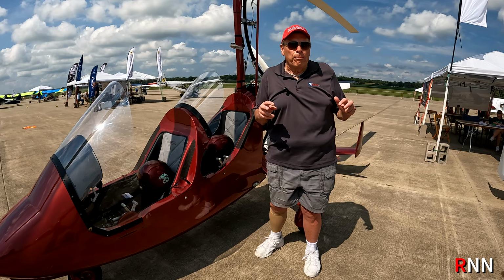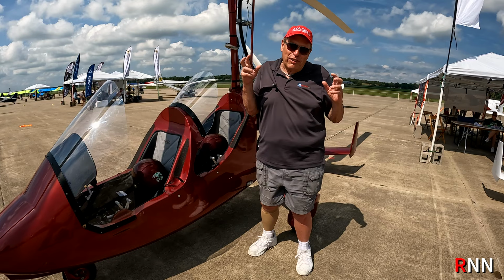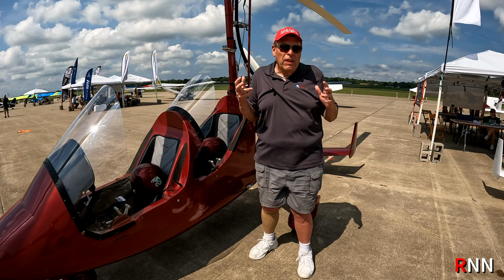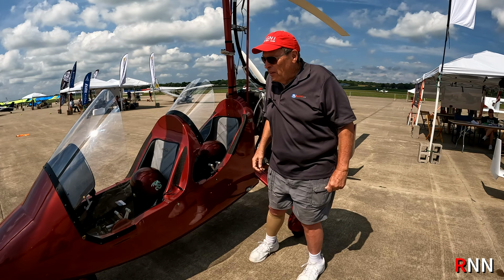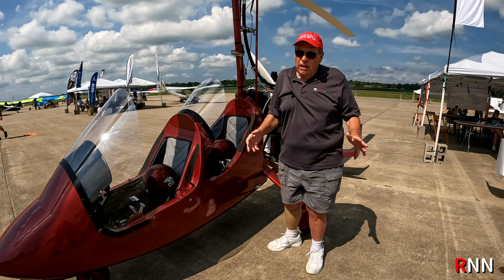Now, a helicopter's complex. It's got 10 times as many moving parts, or as they say, 10 times as many Jesus bolts. Okay. So there's a little bit more to worry about and a little bit more that you have to maintain. But these are very simple mechanically. Everything is at least a factor of 10 over design. The airframes on these are all aircraft welded steel, 4130 aircraft steel, all completely welded frames. And the airframe is stressed, spec'd for 3.5 G's load.